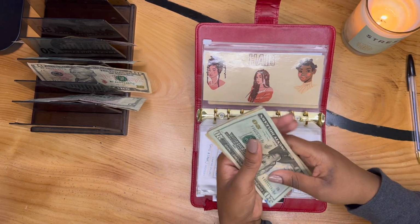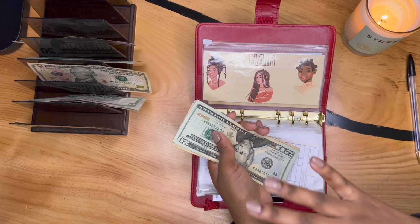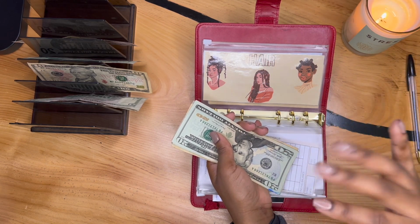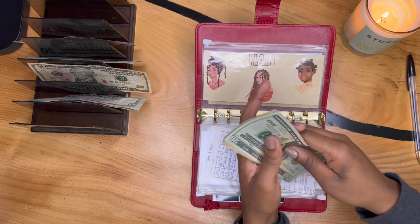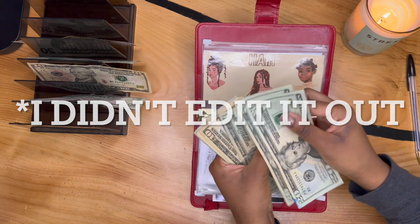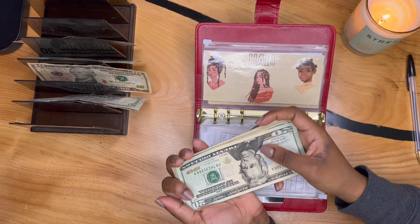Timeless pieces, I will. I've had some really great clothes for work that last forever. That, yes, but on the purses and that type of stuff, I don't know. Now I'm going on a rant, so I'm going to probably edit this out. So 20, 40, 60, 70, 80, 90, 100 in clothing and shoes.